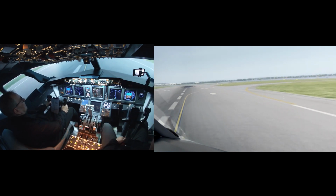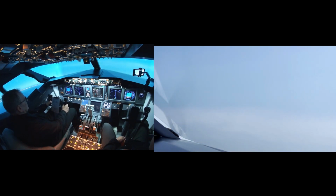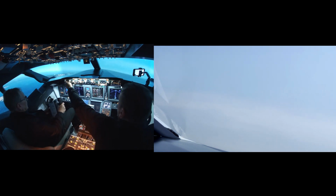And rotate. 10 degrees nose high. 20, 30, 40, 50, 100, 200, 400, 500. Any flight directors, 10 degrees. When you're ready, start a left-hand turn, follow my magenta line. So 10 degrees nose high for the minute, yeah.